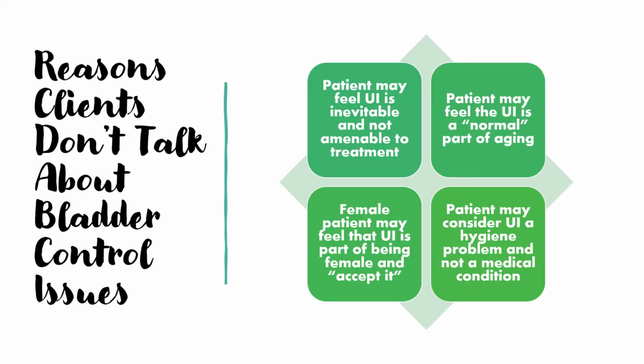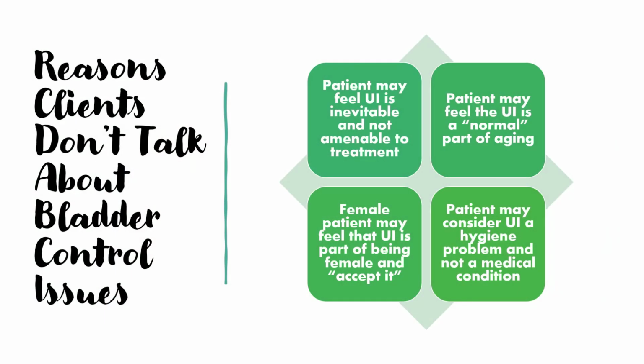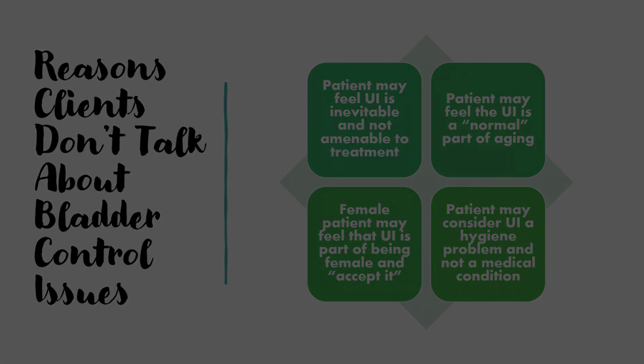There are many reasons that clients don't want to talk about bladder control issues. This is because the patient may feel that urinary incontinence is inevitable and not amenable to any types of treatment, which is false. The patient may also feel that urinary incontinence is just a normal part of aging. The female patient may feel that urinary incontinence is simply just part of being female and that they should accept it. A patient may also consider urinary incontinence a hygiene problem and not a medical condition, which is not the case. Incontinence issues is something that should be taken seriously and talked about with your medical provider.